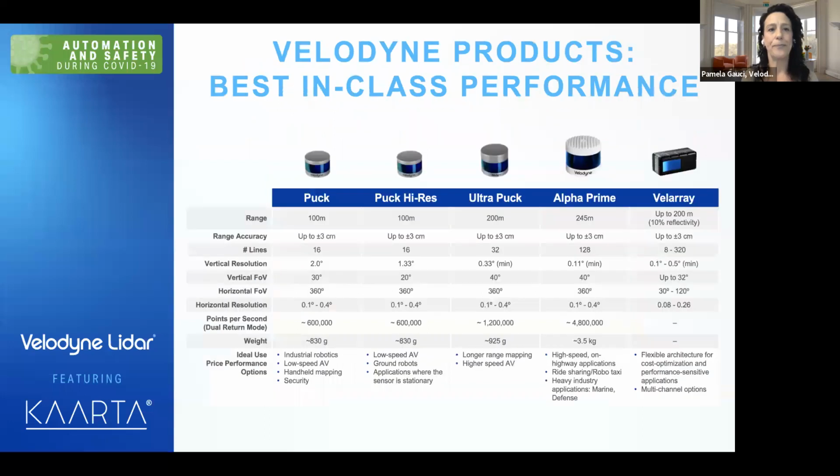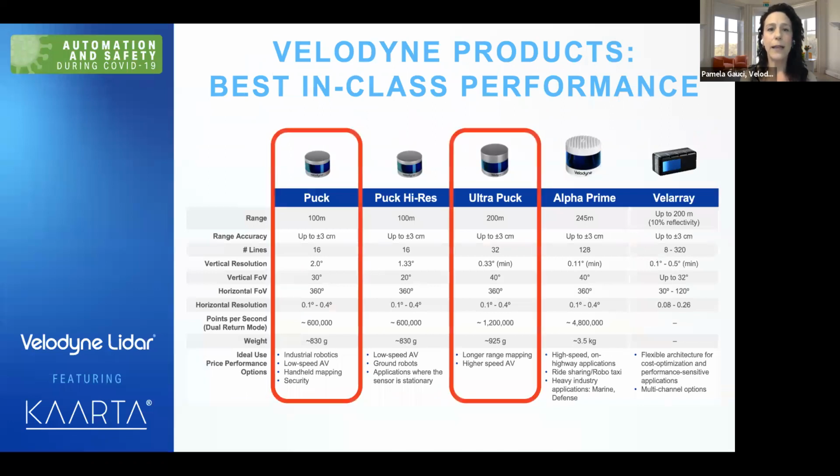So let's begin. Here, we have a snapshot of a handful of Velodyne's Lidar sensors. All of these sensors provide an essential component for robotic autonomy and navigation. Now, we're going to highlight two of those, the puck and the UltraPuck, both of which are used in a myriad of applications, including advanced safety, robotics, security, and of course, mapping. And Kaarta has integrated both of these sensors into their mobile mapping systems. So now let's dive in a little deeper on the UltraPuck.